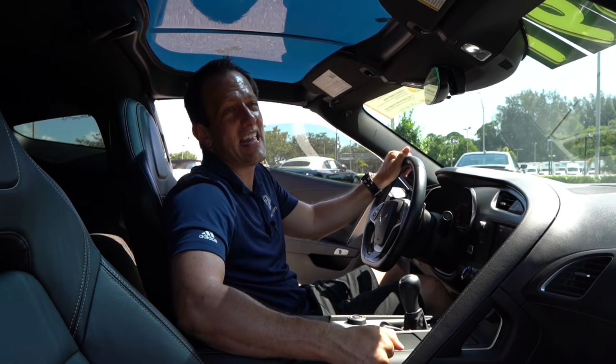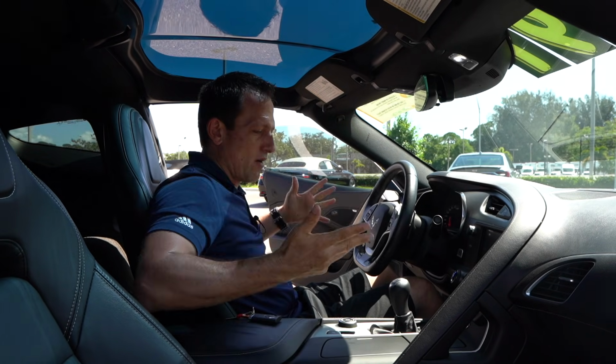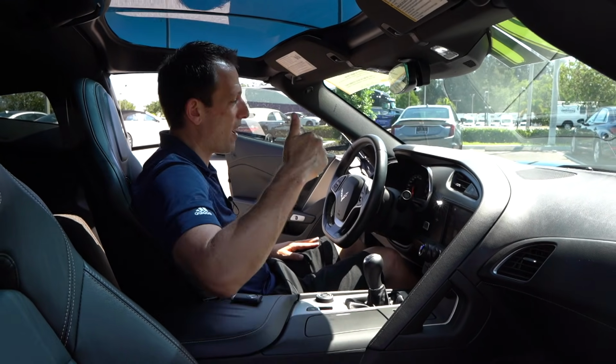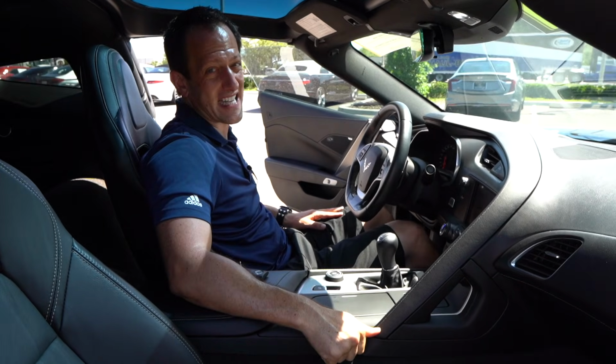And then this one has the optional nice see-through glass top. Gives it a little bit extra open, airy feel. Plus you have your frameless auto dimming mirror, which is another nice touch. But why don't you come over to the business end? I want to show you behind the wheel of this 2016 Stingray.